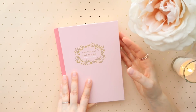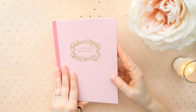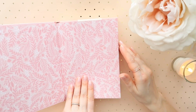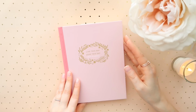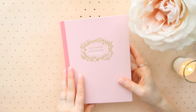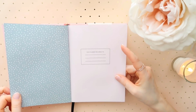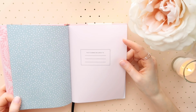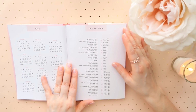So again, this is a hardbound planner. That is something that I really did like about it. And I love the detail throughout this planner. Now it is smaller, and that is something that I was actually drawn to when I saw this. I feel like it's something that you could just pop into your purse without trouble, and going into this, like I said, the pages are just beautiful. There's so much detail to it, and it's different than most planners that I've seen.